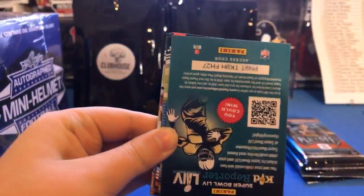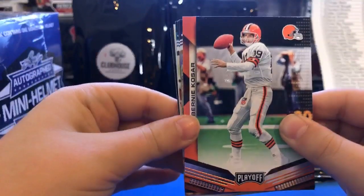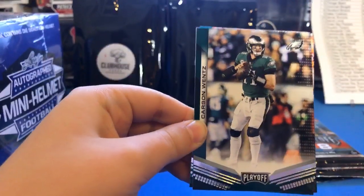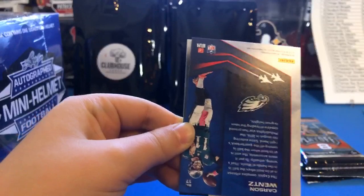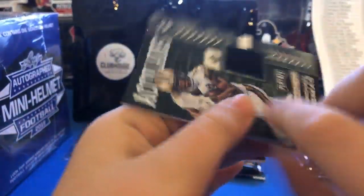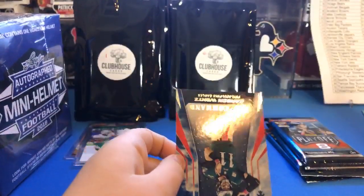Mike Weber rookie, a kid reporter. Sam Darnold. Bernie Kosar. Don't we have a sign like Brett Favre? Yes, Favre. Carson Wentz. Luke Kuechly. Carson Wentz on an air command, and then this is really it. Ooh, Michael Thomas. Michael Thomas for the Saints. Who's that? Levi. Nice, Levi. That's awesome. Nice mem card, Levi. I love whenever we pull a mem card for Levi.